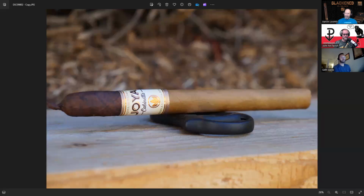All right. So today we are talking about the Joya de Nicaragua Joya Cabinetta Lancero. The cigar is 7 inches by 38. It comes out of the Joya de Nicaragua factory in Nicaragua. The wrapper is Ecuadorian Connecticut and Nicaraguan Criollo. Binder and filler are both from Nicaragua. The price point is $9.95, and the cigar was released in March of 2024.